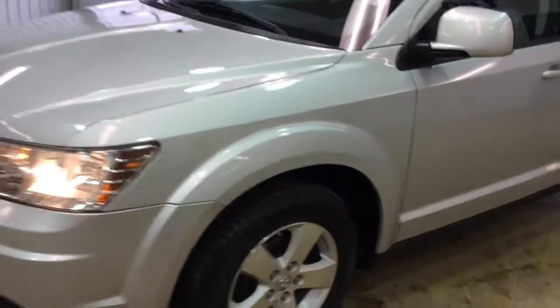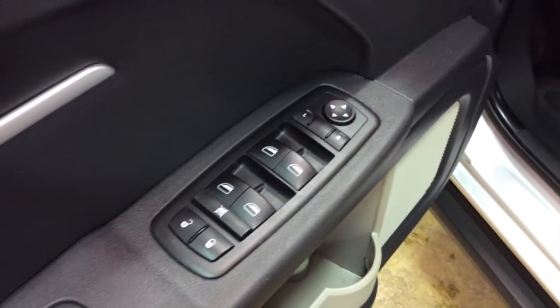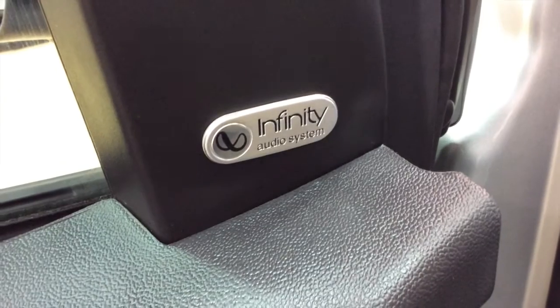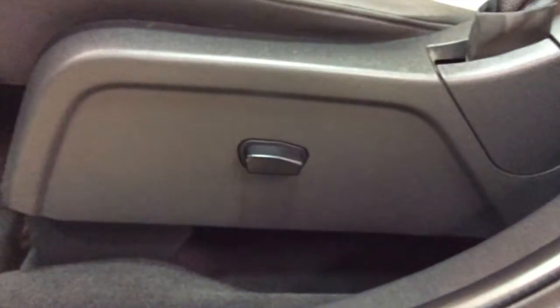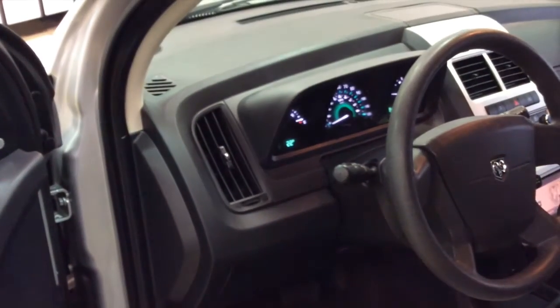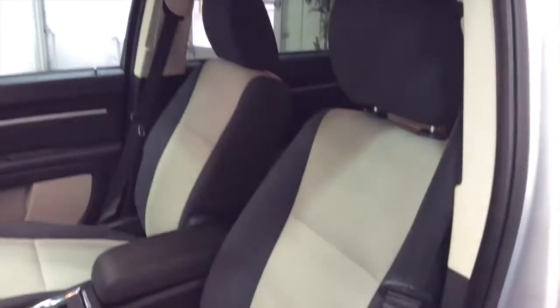Go ahead and take a look at the interior. Alright, so inside we have power windows, power mirrors, and power door locks. It is equipped with the Infinity sound system. Focus in on there. Also has a 6-way power driver seat with manual seat back adjustment and a manual passenger seat adjustment. Vehicle is equipped with cruise control, has a trip computer. Also has various storage bins as well.